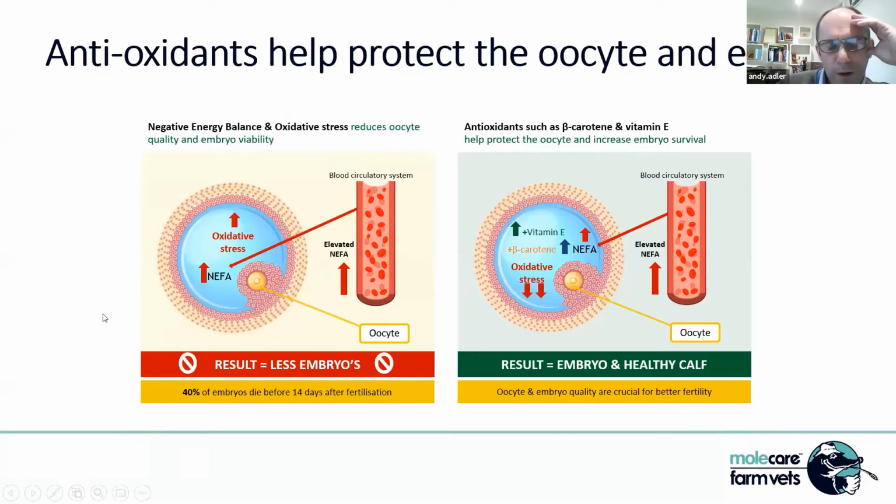Well, I think if we look at Professor Joe Leroy's work, what we've always known is that it takes between 90 and 100 days between recruitment of an oocyte or a follicle, and that follicle being released at estrus and then being fertilized and turning into an embryo, all going well, and then into a calf, and implantation. And the point here is that that's a 100-day period from recruitment to fertilization. And during that period, things can go wrong. And a lot of the things that can go wrong are with oxidative stress.